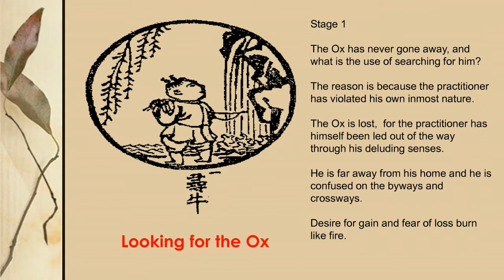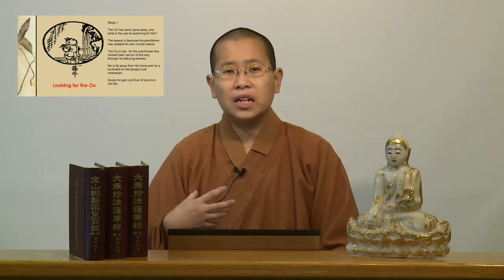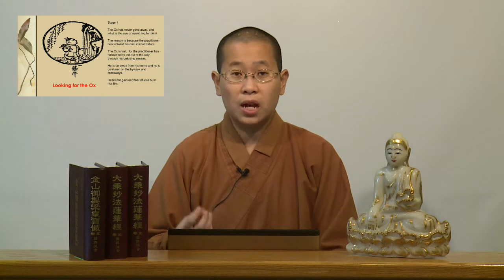In this stage, the ox, in a way, has never been gone. It's never run away. And why do we need to search for him if he's in here? The reason is because we, the practitioners, have violated our own inmost nature. The ox is lost, but it's still there. It's just like we did not see it. We lost it because the practitioner has himself been led astray through his deluding senses. He is far away from his home, and he is confused on the byways and crossways. Because of the desire for gain and fear of loss, because of the attachment that we have in us, we're unable to see the nature in us. We think that the nature has gone, has been lost, but actually it's there.